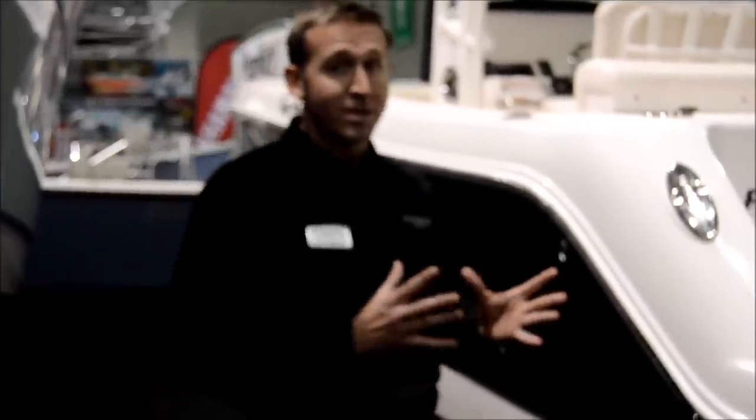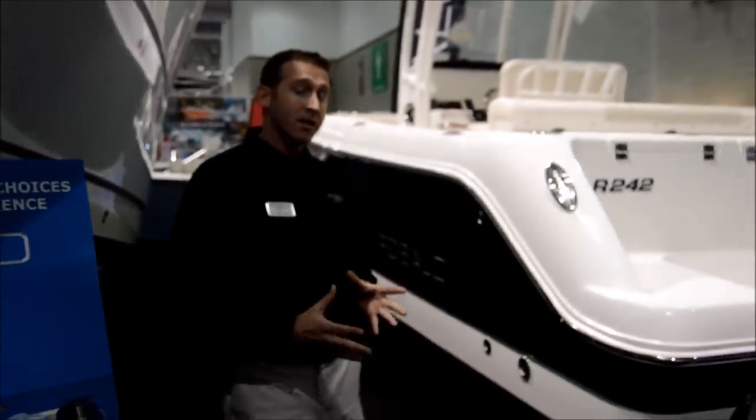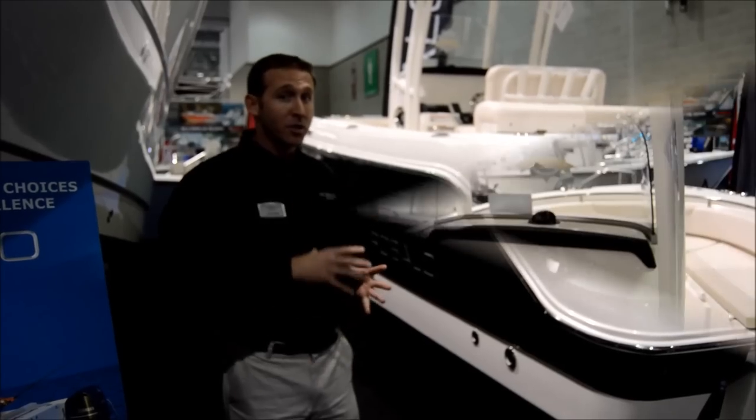Robalo designed a boat with a deep 22 degree dead rise as well as high freeboard to be able to withstand rough seas, and it's a Kevlar reinforced hull. Let's go take a look.